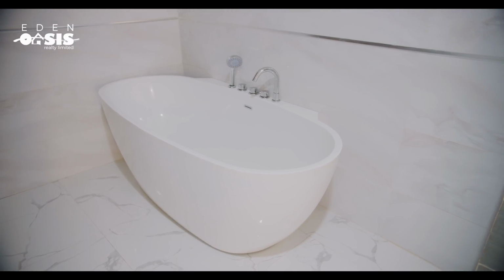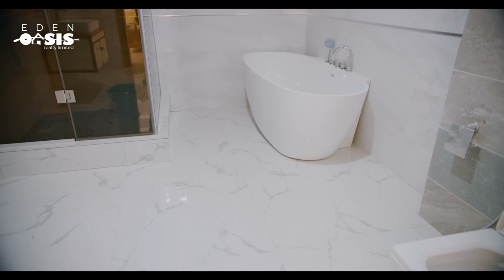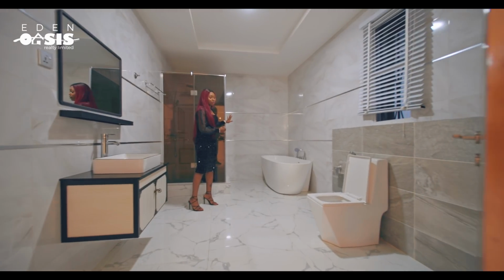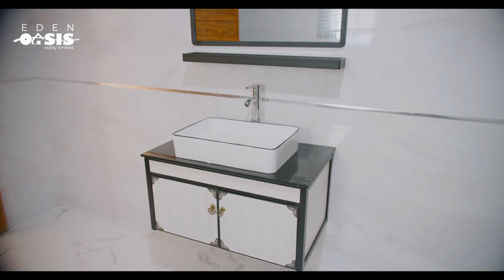Spacious, spacious. So you have good options of taking a bath here in the bathtub or in the shower. You have the shower head, the shower faucet in there. You have the marble tiles, floor to ceiling tiles there. Then you have the toilet, the closet here, and the vanity. This place is really gorgeous.